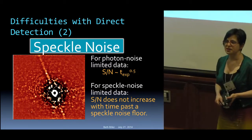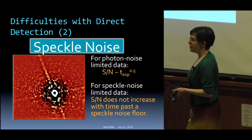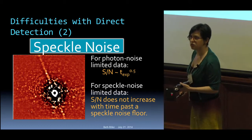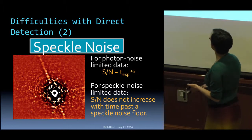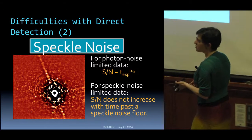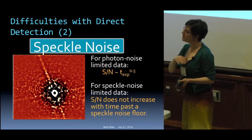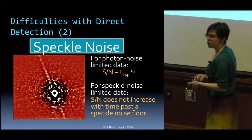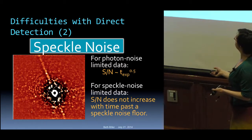And the problem is this pattern doesn't stay put. From the ground it evolves on minute to hour timescales. And you have this in space too, from things like breathing in HST, and that involves hour to day timescales. So you can't just integrate longer and get a higher signal to noise. You hit this limiting speckle noise floor. And so you need to use some sort of instrumental or algorithmic method to remove this speckle noise floor.